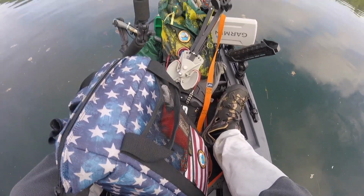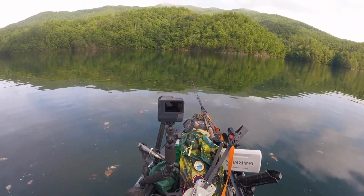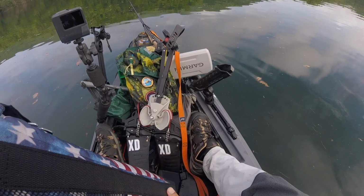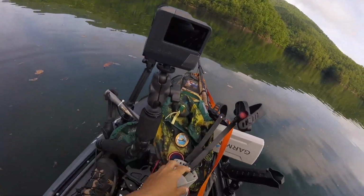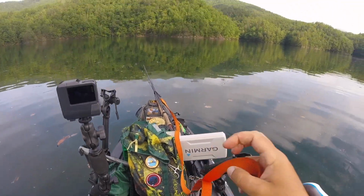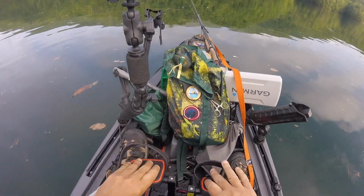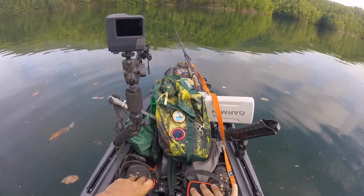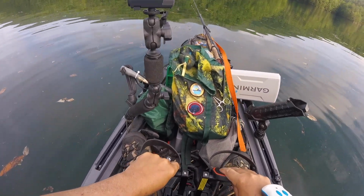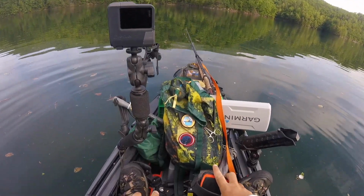Again, that's the best part about the Shearwater 125: multiple modes of transportation. Get you out of the way right there. Goes into place. And we're in business.